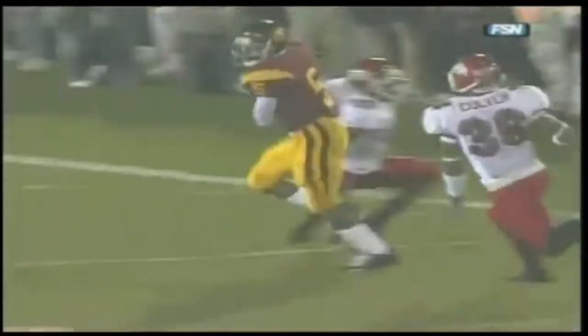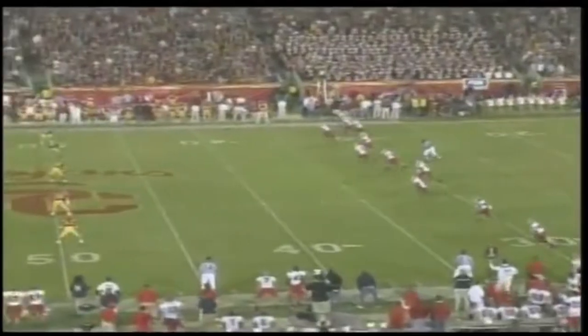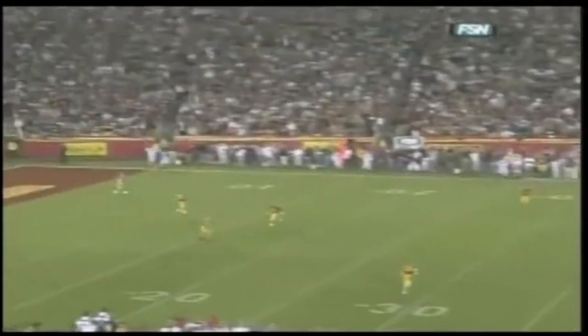Gets through that tackle. Once Reggie Bush hits the sidelines, not easy to catch him. Probably the fastest guy in the Pac-10. Maybe the fastest in the country. And he kicks it to the right side.